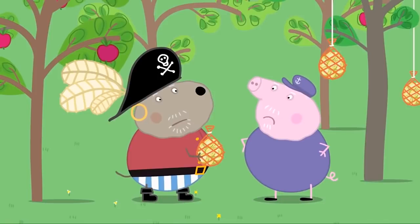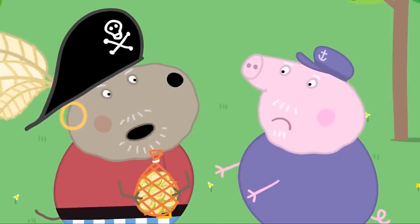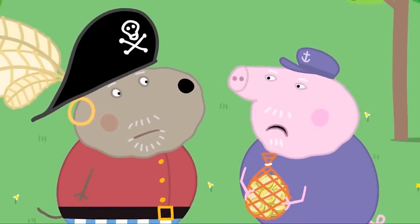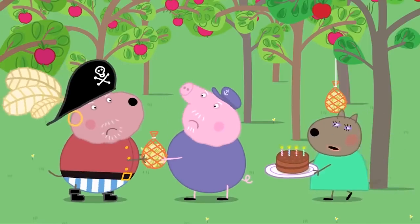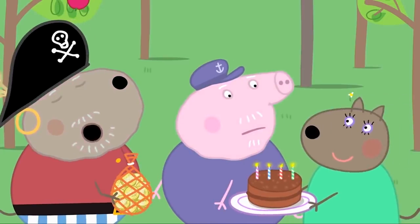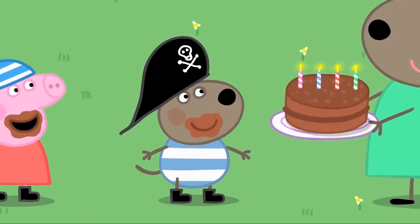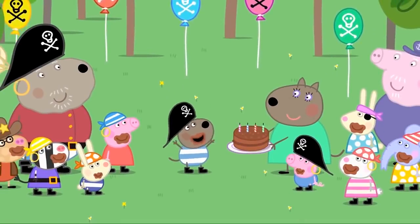Grandad Dog has been caught. Try and take my treasure, would you? 'Tis mine. I won it fair and square. Oh, no, you didn't. Oh, yes, I did. Thank you, Captain Hog and Dogbeard, for the lovely pirate game. Oh, you're very welcome. It's been lots of fun. Happy birthday, Danny! This be the best pirate party ever!